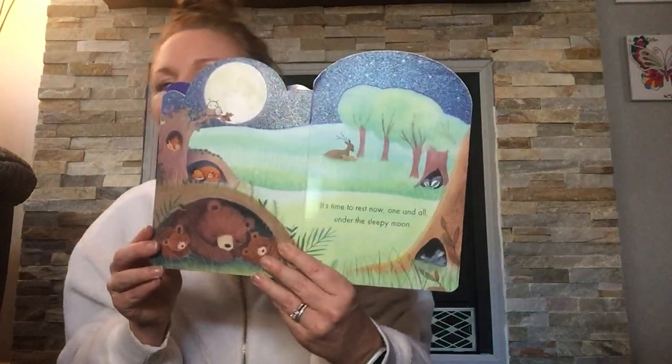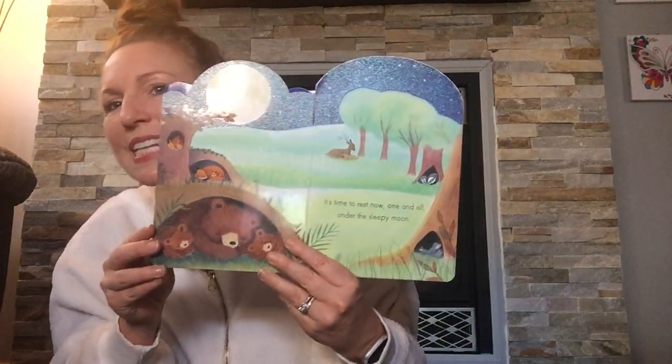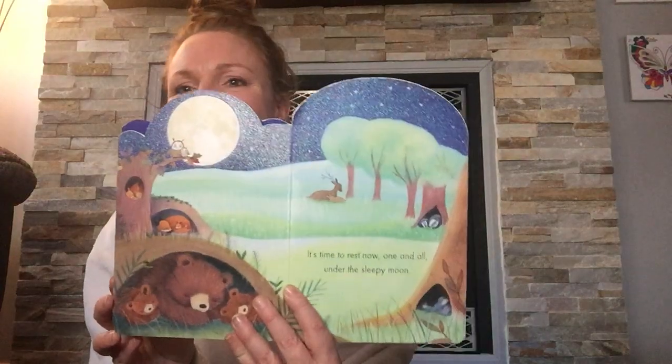Oops. I think this is our last page here. It looks like everybody's settled in for the night. It's time to rest now, one and all, under the sleepy moon. Very cute. There's our last page. There's the moon.